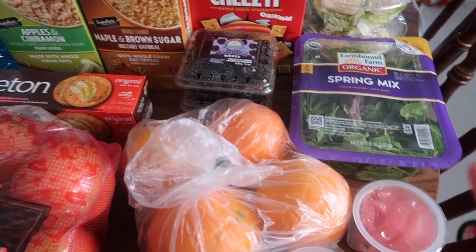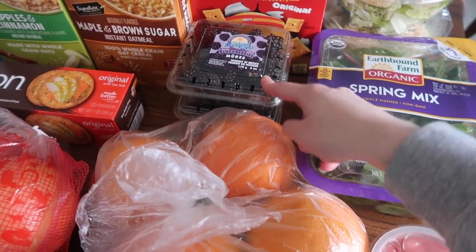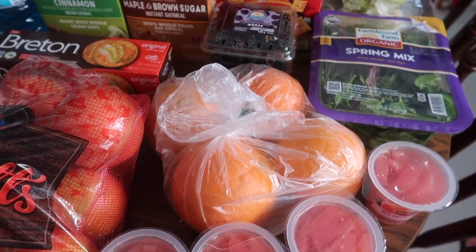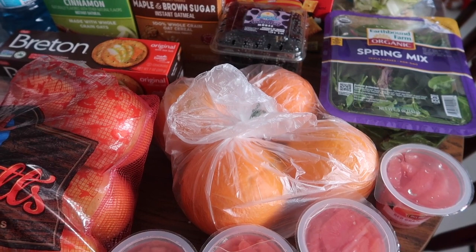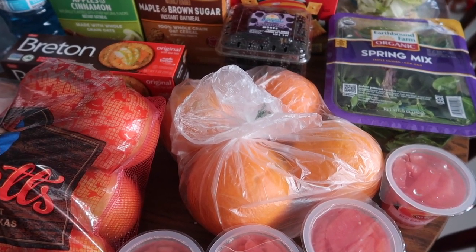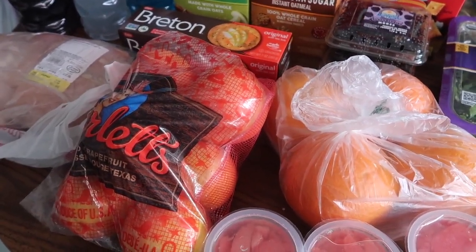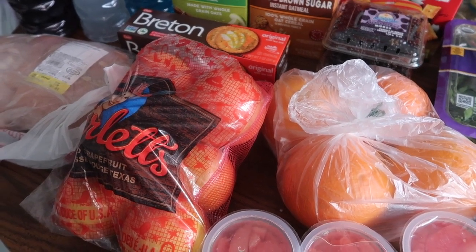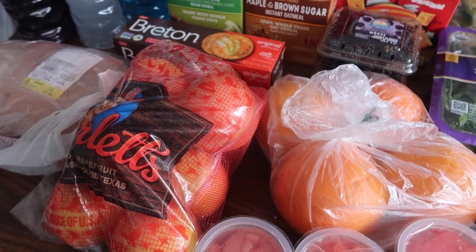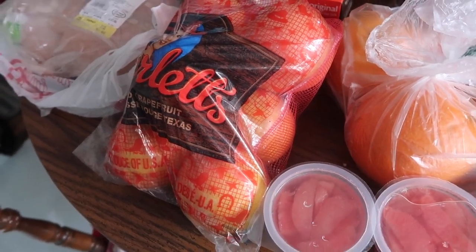Another advertised deal for this week, they had blackberries on sale for 79 cents. It was a limit of 2, so I picked up 2 of those. They also had the heirloom oranges, loose, on sale for 49 cents a pound with the Just For You coupon. It was a limit of 5 pounds. We got a little under 4.5 pounds for $2.13. And then the grapefruit, a 5-pound bag, was $2.49 with the Just For You coupon, which was a pretty good deal. That's also about 50 cents per pound, a really good deal for grapefruit. My mom likes grapefruit, so I went ahead and picked that up.